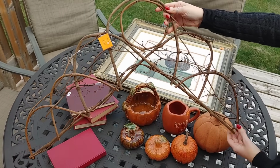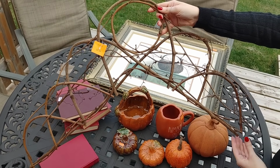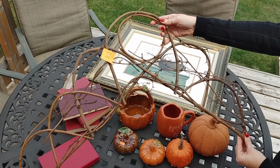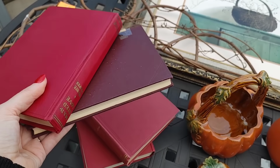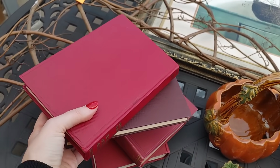I just love it. I did pick up this gorgeous swag for $2.50. I have so many ideas for how I can use this. And then I picked up 12 books for $1 each. I couldn't resist. They were so pretty and such a great deal.